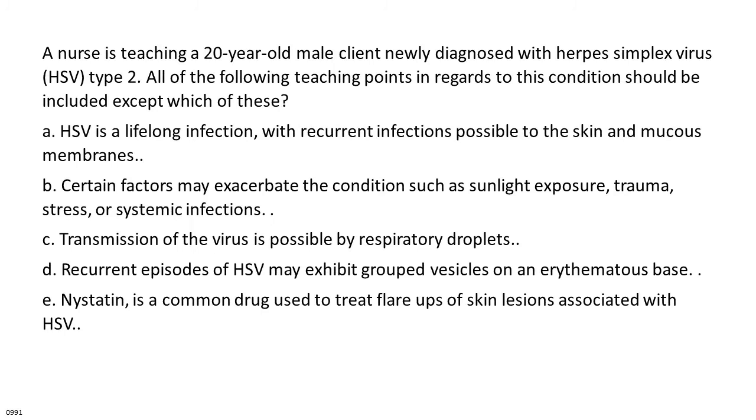A nurse is teaching a 20-year-old male client newly diagnosed with herpes simplex virus, HSV, type 2. All of the following teaching points in regards to this condition should be included except which of these? A. HSV is a lifelong infection, with recurrent infections possible to the skin and mucous membranes. B. Certain factors may exacerbate the condition such as sunlight exposure, trauma, stress, or systemic infections.